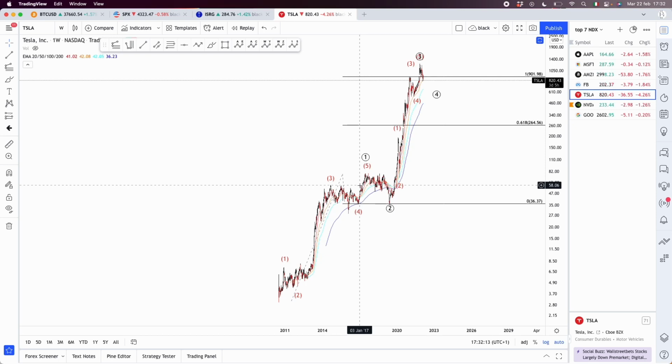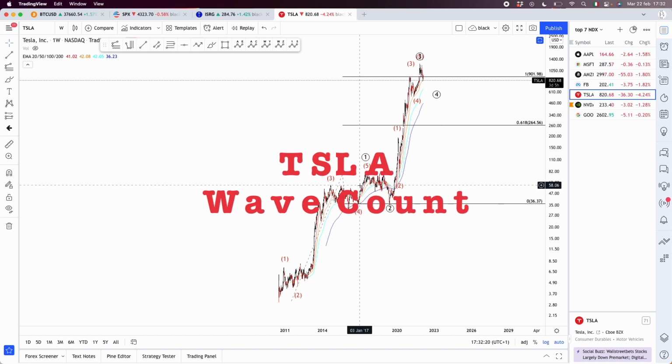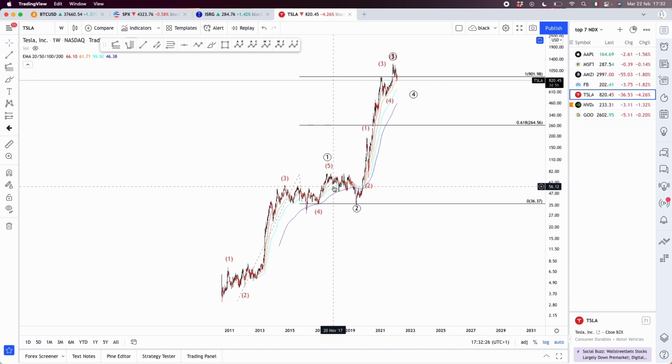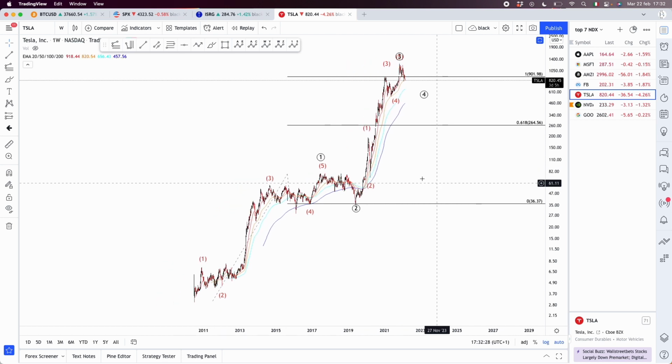How's it going? Today is Tuesday the 22nd of February, and as you can tell from the title, we're going to look at Tesla, and as always, see what's happening and what could be happening using the Elliott Wave theory. So here, we're going to start off today with a weekly chart.